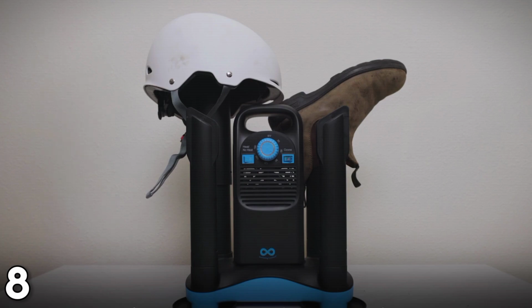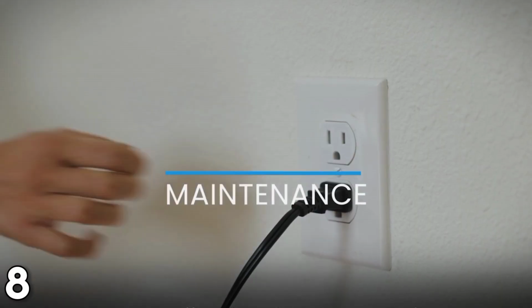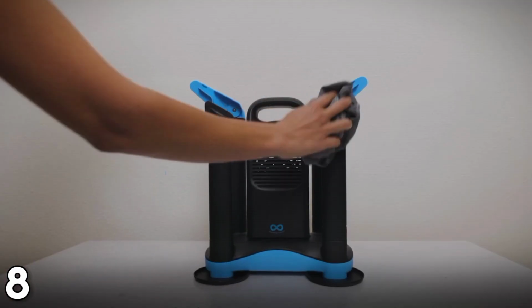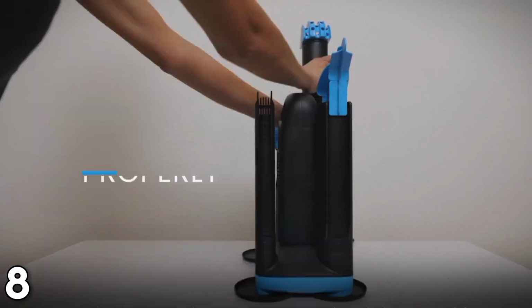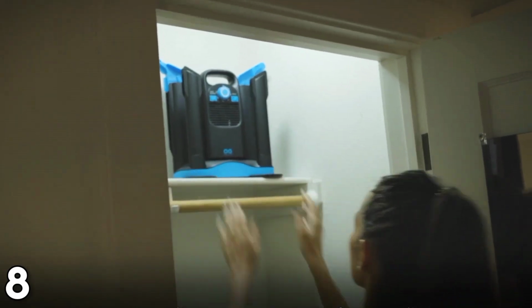Pros: fast drying in 80 minutes, multifunctional for various gear, compact and travel-friendly, easy-to-use features, effective odor elimination. Cons: limited to 1 pair of shoes at a time, may require more space than a standard shoe rack.